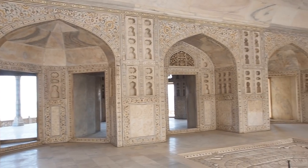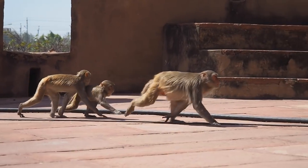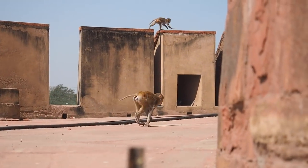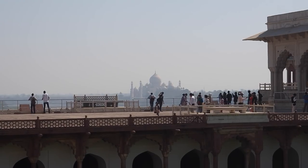Once you walk through a series of gates, you'll find yourself in a giant complex of marble palaces, inner courtyards, and gardens, complete with wild monkeys running along the fort's walls. You also get some pretty cool views of the Taj Mahal off in the distance, but we'll show you an even better lookout point later in this video.